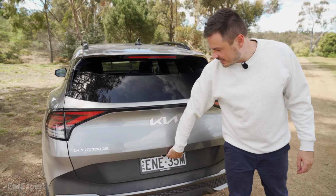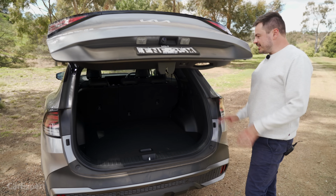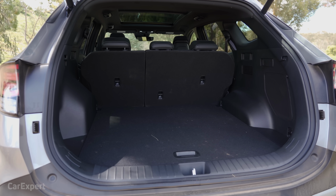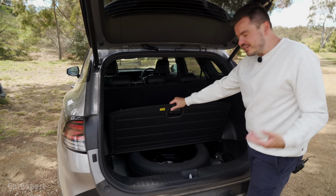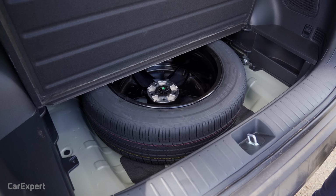So you get a power tailgate here in the GT-Line. Wait for that to open. So in its standard trim, you have a little over 500 litres of cargo space available there. Beneath the cargo floor, something kind of unique to this segment. You don't see it all that often. It is a full-size alloy spare wheel.